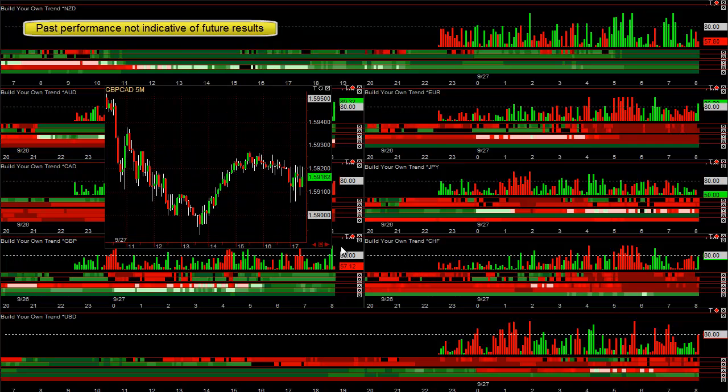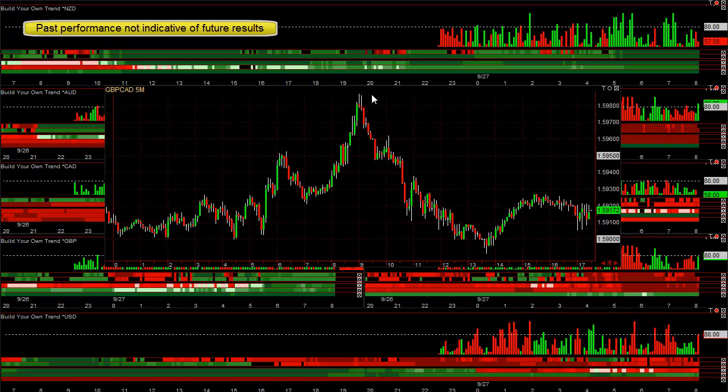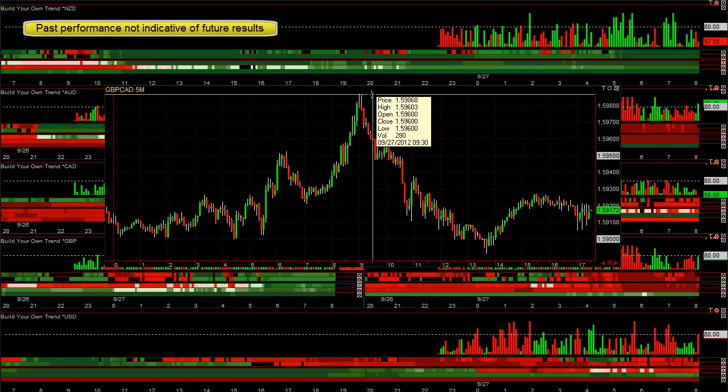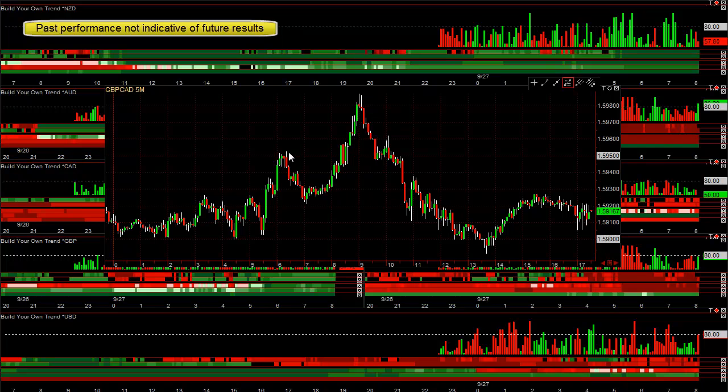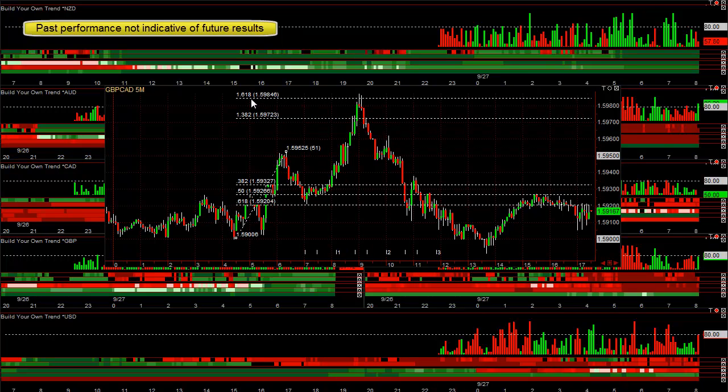Coming up around 8 o'clock. Strong pound, weak CAD, and you can see it pretty much shot up from 59.40 all the way to 59.86. And it's not a coincidence that it stalls pretty much right near a fib target, like the 1.618.